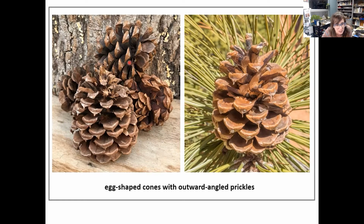And then you can see this diamond-shaped thing, we call it an umbo, which is the end of that scale. And it's really unique to pines, that genus Pinus, Pinus ponderosa. All those Pinus trees have these thick umbos at the ends of the scale. So there's all sorts of clues that can help you identify plants out there. And they're very, very specific tree by tree.